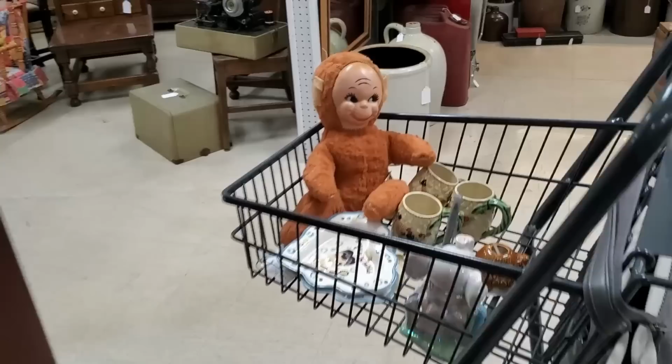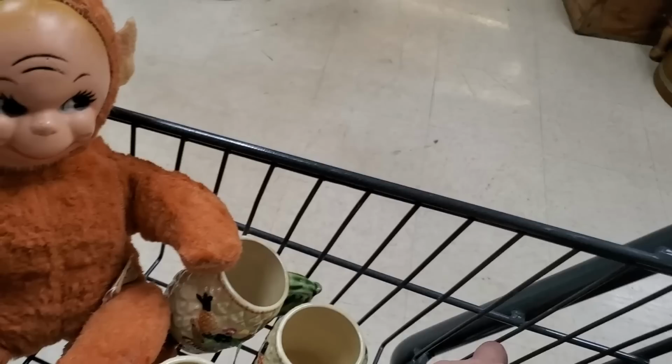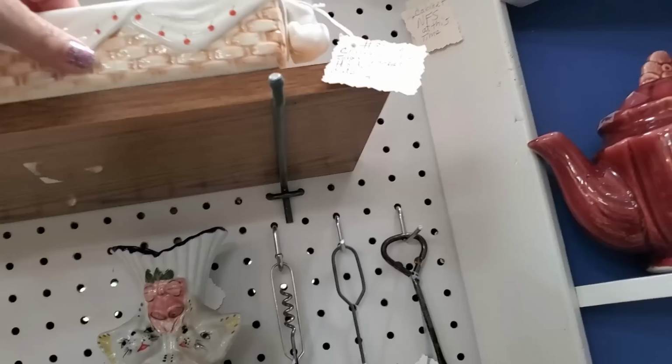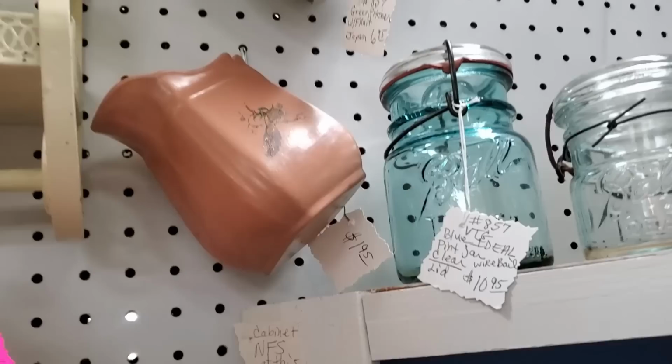I have a monkey in my cart. I mean, this is what sold me on this monkey. Look at his tail. Oh, Misty. I can't help it sometimes. Okay. Oh, what are you? You're a little... Oh, you're $9.90. Squeaks!